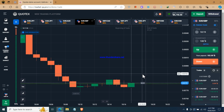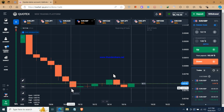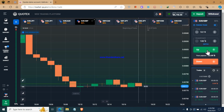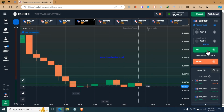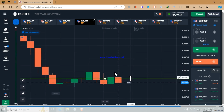Alright, so 80 became a resistance just right now. So the buyers will fight here on this resistance, and they actually broke this point. But I was actually waiting for the buyer's entry right now, because we need the buyer's entry here, because the sellers are actually strong here. Okay, even after breaking the first resistance, the sellers again entered in the market. So I need the buyer's entry, which will tell me that this candle will become a green candle.